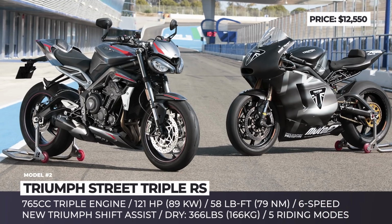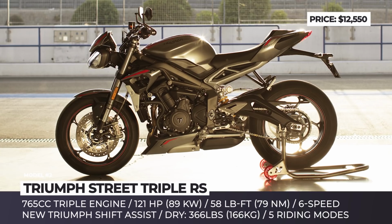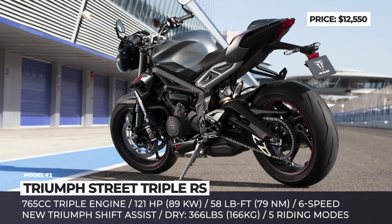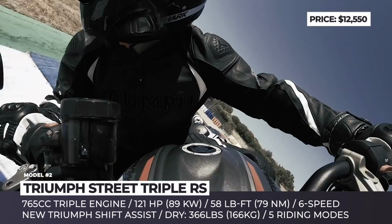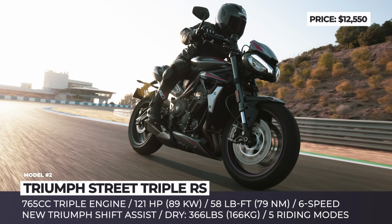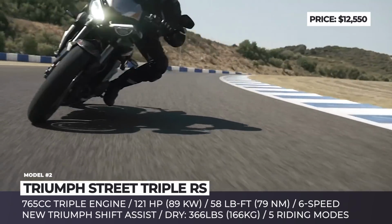Triumph Street Triple RS. Getting a bunch of technical updates for the 2020 model year, the Street Triple RS brings more balance between its track capability and street performance. The British engineers applied all of their experience accumulated during the involvement in Moto2 and have subtly tweaked the 765cc triple engine to deliver 9% higher mid-range torque and power.